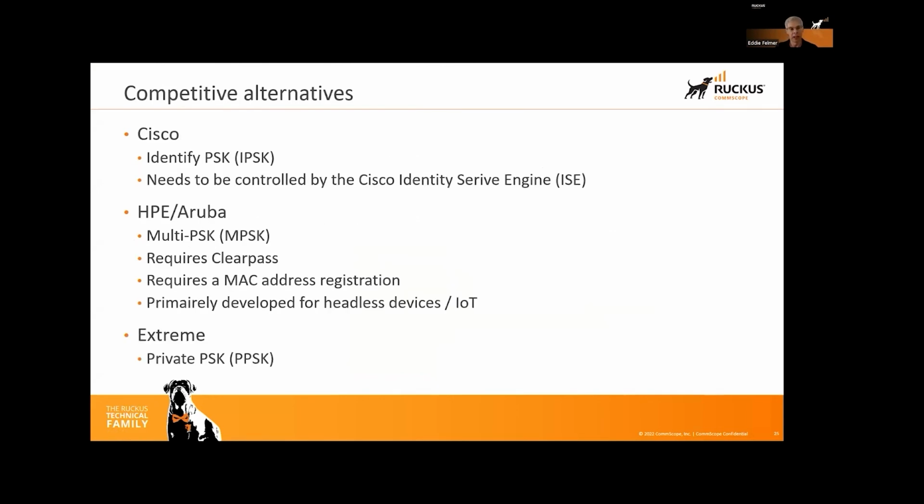As I mentioned early on, RUCKUS isn't the only one that has dynamic pre-share keys of some form. So on Cisco, they're called IPSKs. On HP Aruba, they're called MPSKs, and on Extreme, they're called PPSKs. But they do have dependencies. So with RUCKUS, you can use dynamic pre-share keys directly on the controllers if you want to manually provision and distribute them. You don't need to have CloudPath necessarily.